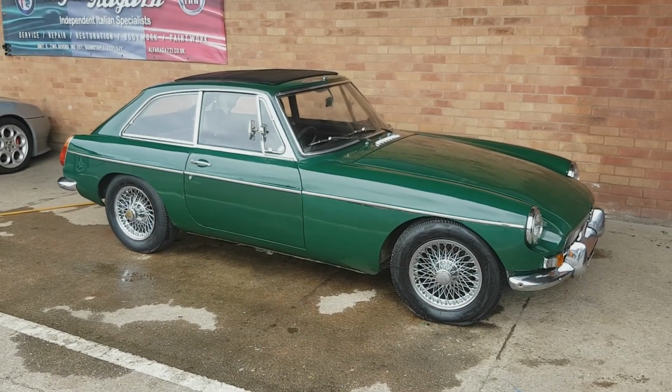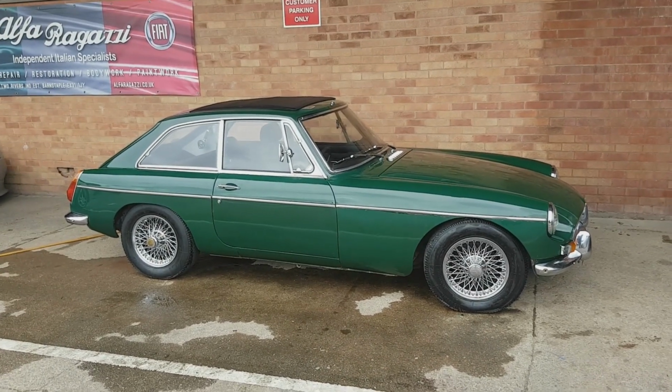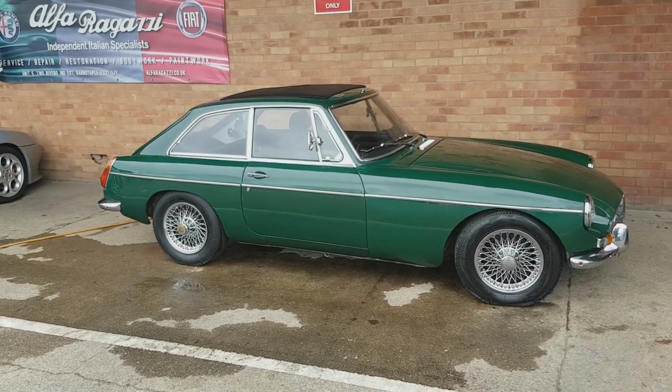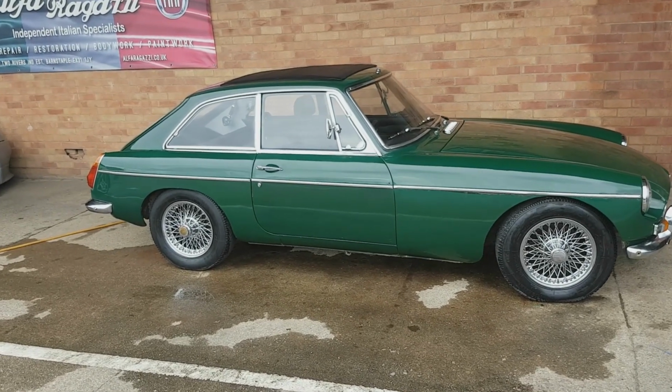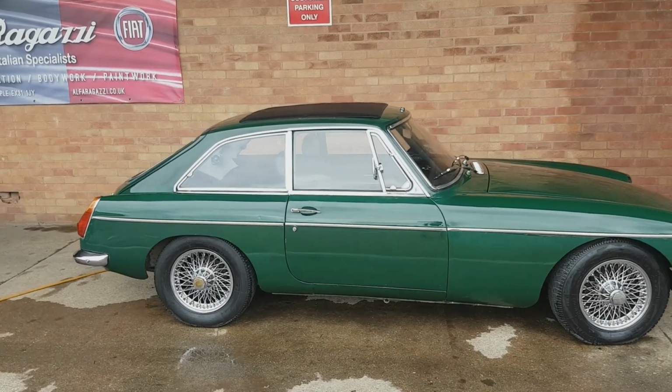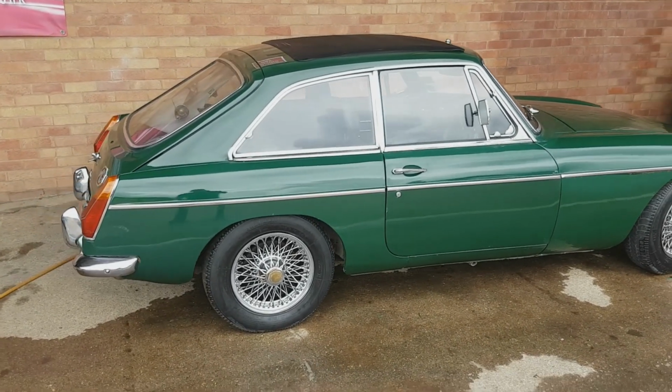Now I can't remember what I sold it to him for. I should do, but I can't. When I sold it to him, I remembered it being a really straight, solid, smart car. And I just love the fact it's British Racing Green with the wires. You can't do much better than that. Sorry for the movement on the camera, guys. I'm having to use my phone, my battery's run out on my GoPro.